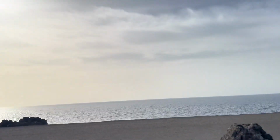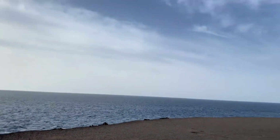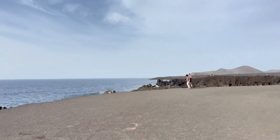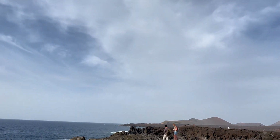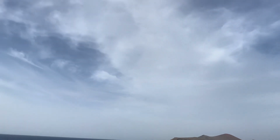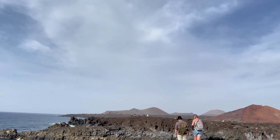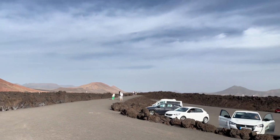Finally arrived at Los Hervideros. It's a beautiful, beautiful sight. That's my little buggy, taking me all over the island. It's best you get a rental car if you come to Lanzarote, because there are definitely places like this that you can't get to by bus. You also have a lot more freedom of movement when you get a rental car.